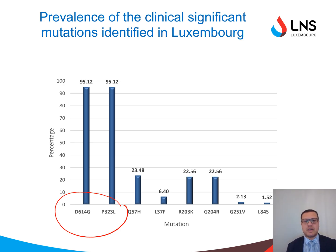So the first one is D614G, which is well described in the literature to confer higher transmissibility and higher fatality rate, while the other mutation, which is B323L, is less described, but it is mentioned that it confers higher transmissibility. Maybe that's also related to the fact that it is located on the polymerase gene.